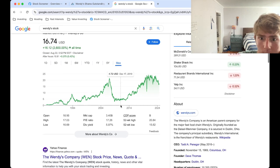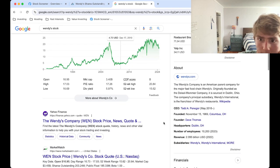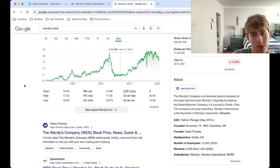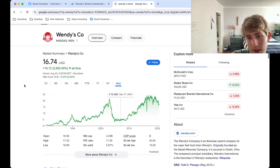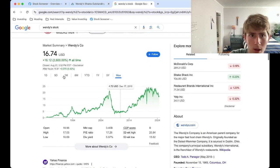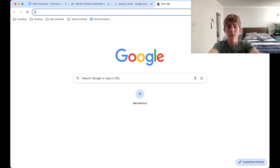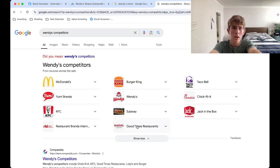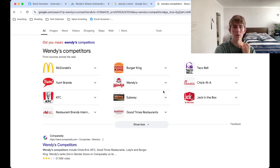They're definitely large. Market cap 3.4 billion, revenue 2.1 billion. Yeah, they're definitely a reputable, large, recognizable company. Those with little or no direct competition. Does it have direct competition? Well, I can think of some of their competitors. Wendy's competitors, like McDonald's, Yum Brands, Burger King, Taco Bell, all the KFC, all those places.